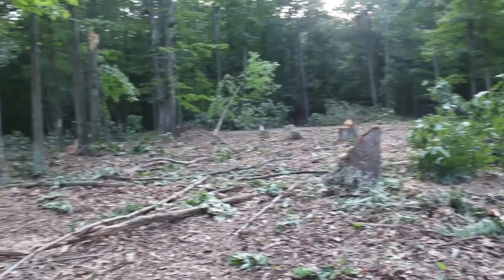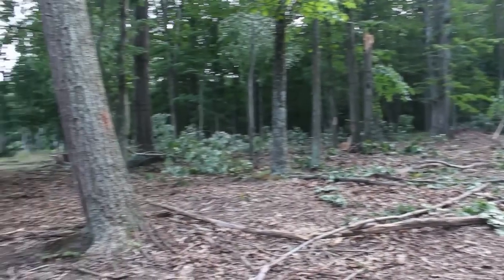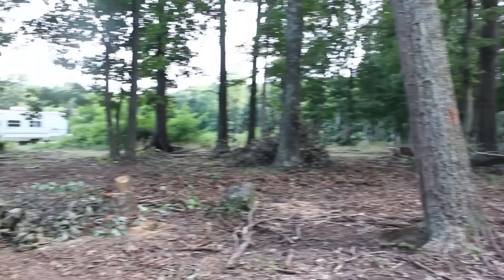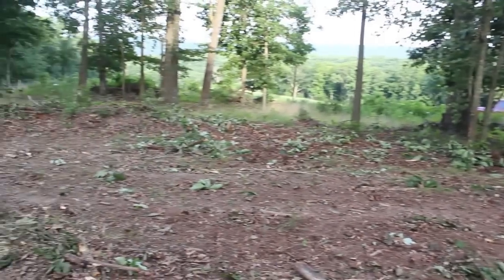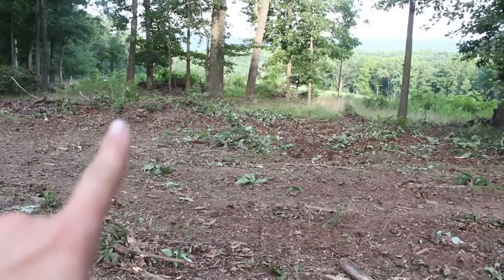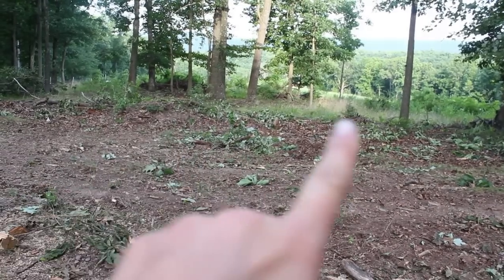Good progress has been made so far. I think we're feeling really good right now. There's still some more branches and brush that need to be cleaned up and logs that need to be pulled out. So we're going to start that first, and then these trees right up here are going to have to come down so we can get the view that we're looking for.